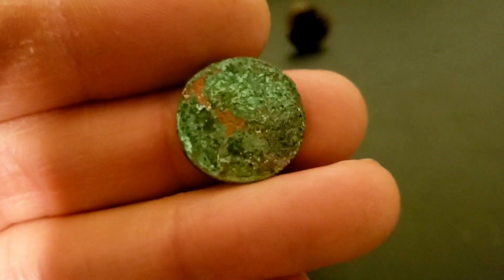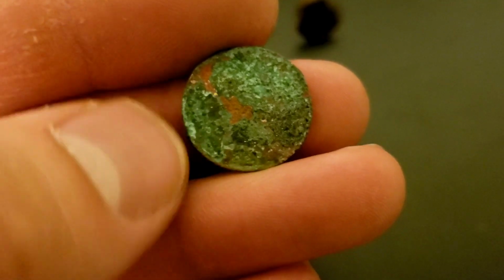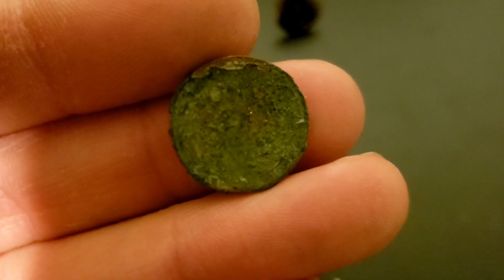This is probably the ugliest one that I have ever dug. There is no date, absolutely. And you almost can't even see Lincoln on the front of it, but you can see 1 cent on the back. So I do have a positive ID.